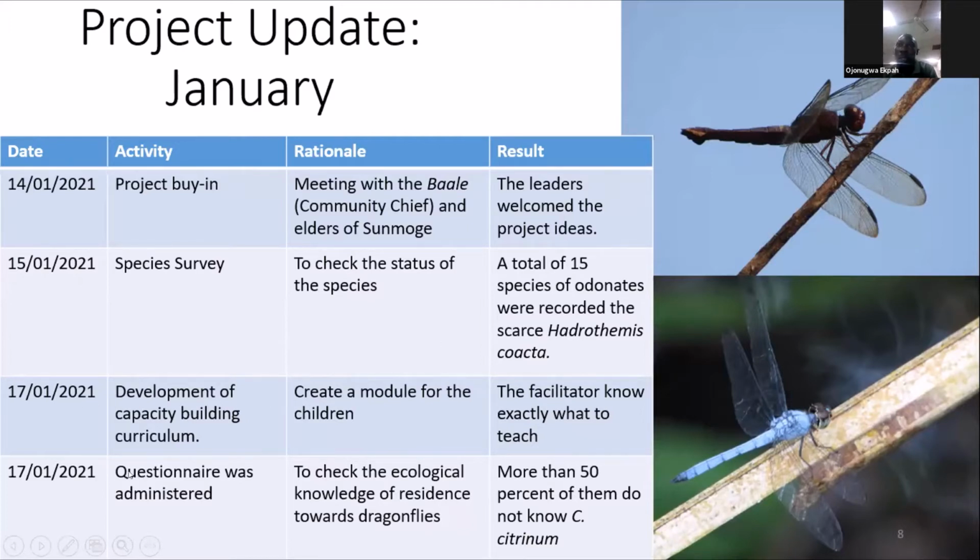For example, here we administered a questionnaire to the residents just to check their ecological knowledge of dragonflies. Unfortunately, like 60% of the residents do not have an idea of what dragonflies are. Oftentimes they see them and just pass by because it is of no significance to them. More than 50% of them do not know Ceriagrion citrinum, but they told us that they will be able to protect it if they are educated.